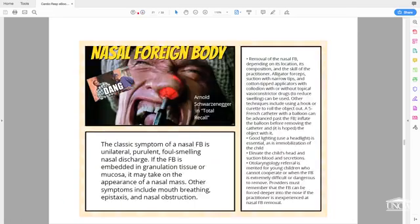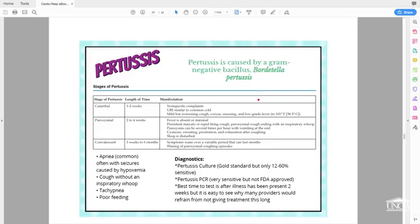Let's see here now. So how do you treat pertussis? What is the best form of treatment for pertussis? The answer to that is going to be a macrolide. It's going to be erythromycin, or azithromycin if you can't give erythromycin. Little tiny babies have to have erythromycin. Not always the greatest to give Zithromax unless that baby is at least 6 months old.